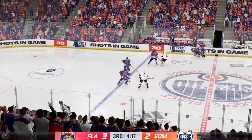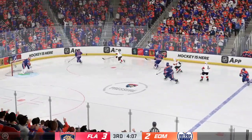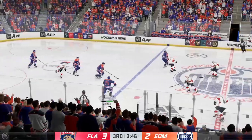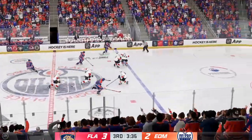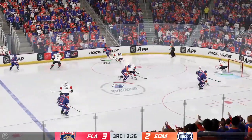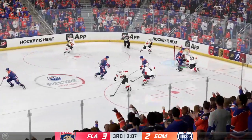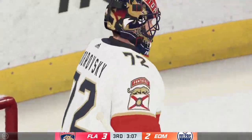Florida's got it along the wall. Well, if you want to be out there at the end of the game, you've got to make smart decisions with the puck, and that's one right there. Just electing to put the puck in deep and play safe. Here's a chance. Moves it again. And it denies that great opportunity there.